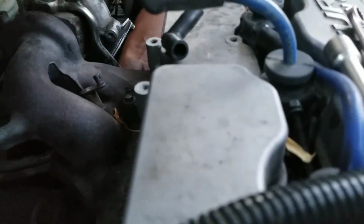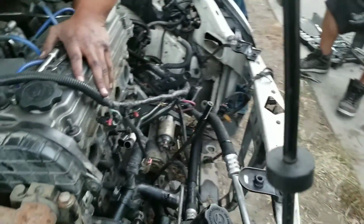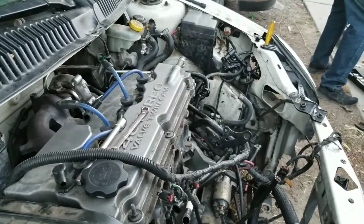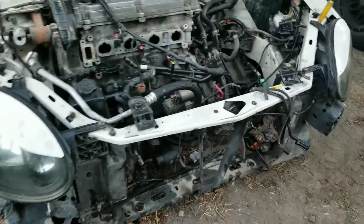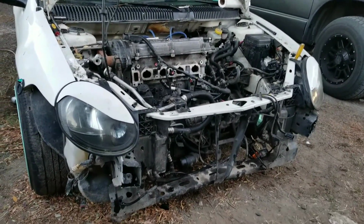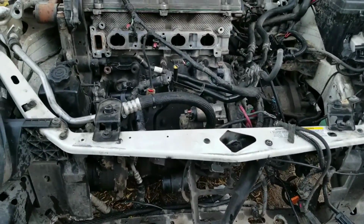But yeah, we got. Can't get it, bro. We're trying to take this header off. It has some broken studs in there, so it's messing us up. We're almost done though, but we just gotta remove that and then the sensors, and it's ready to come out. But check out the front. How does that look? Looks like someone just ripped the lips off. Whole front face.